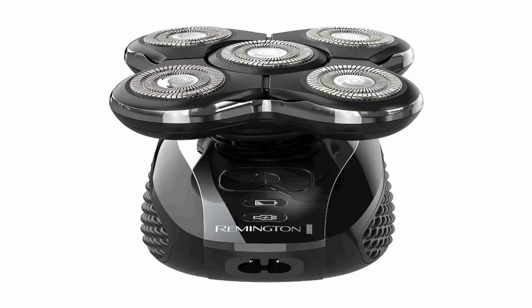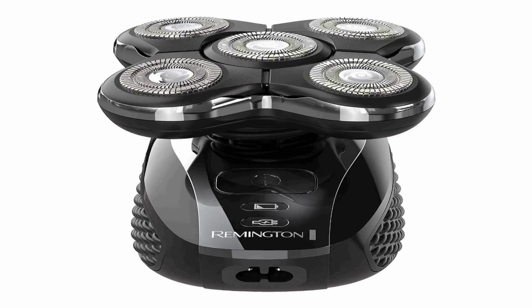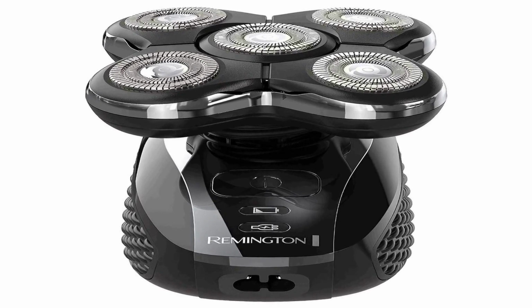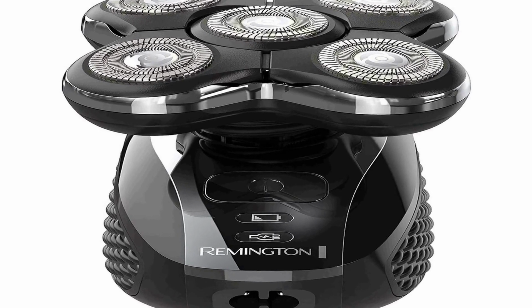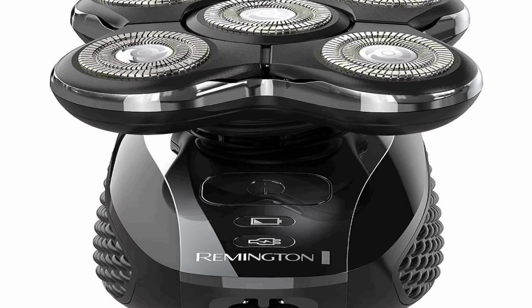The shaver is not only effective but also versatile, as it can be used for wet and dry shaving, giving users the freedom to choose their preferred shaving method.